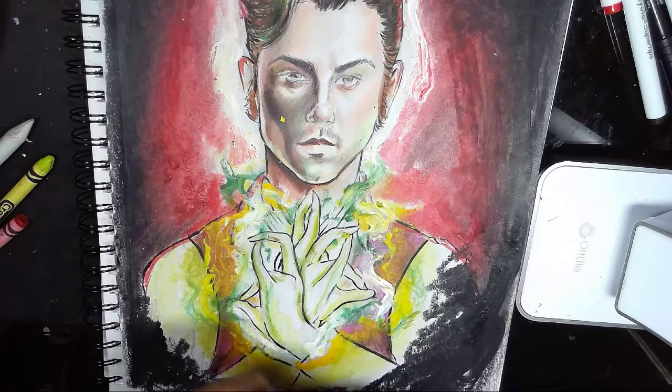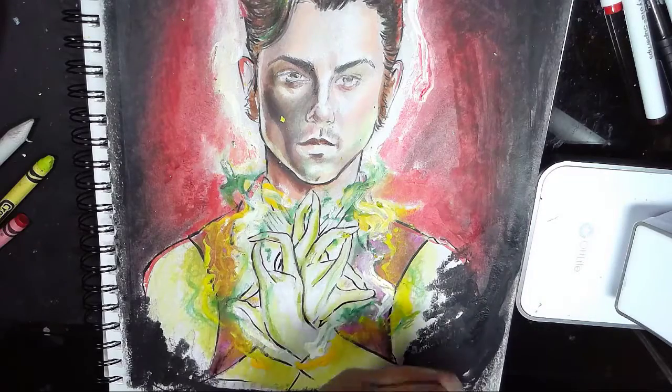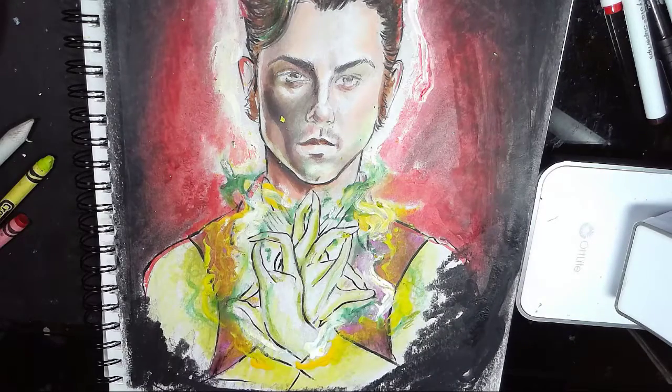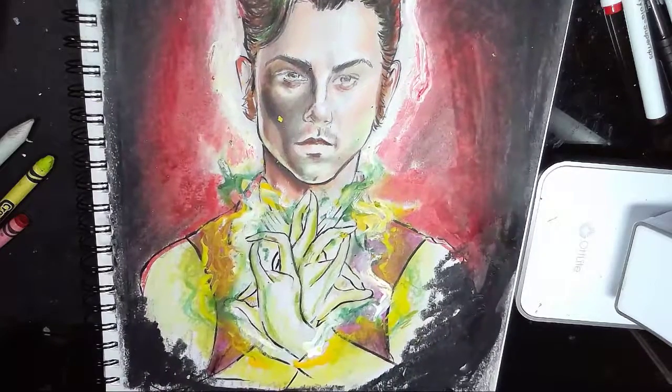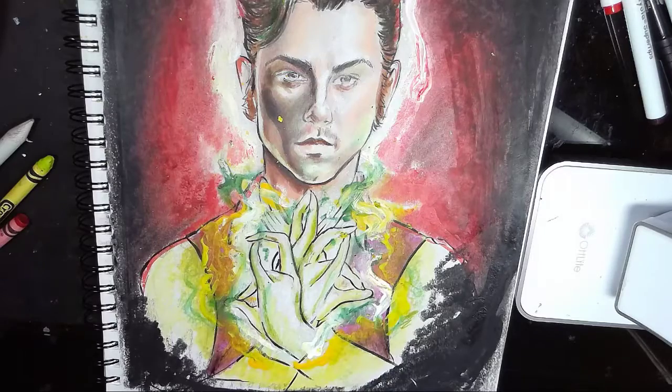Okay, I need to take some of the paper off. Yeah, crayon can be a really good time saver as far as getting a lot of color down all at once. Let me warm up the paper.